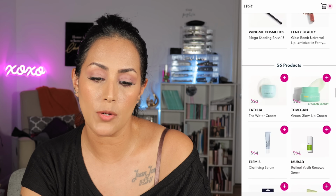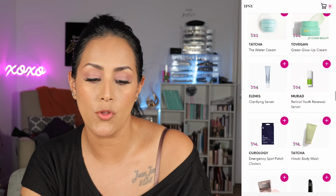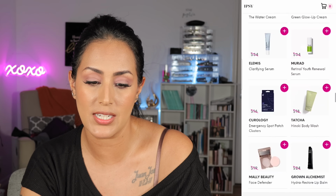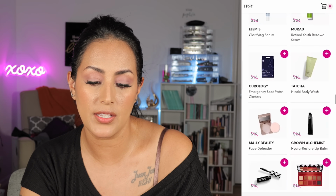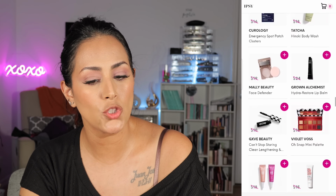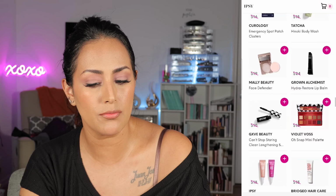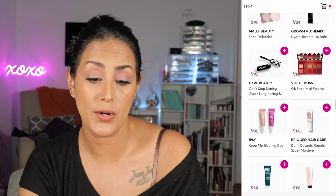We move over to the $6 products, which is where I was looking for the perfume, right? Nope. You have the Water Cream by Tatcha. I have a few of those, so I didn't have to stock up on those. Mally Beauty, Violet Voss. You know, you kind of go through. These are all full size. It was also short and sweet for the $6, which was weird to me. Usually there's an extensive amount of product.